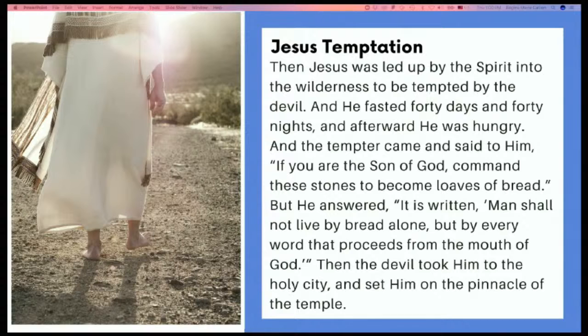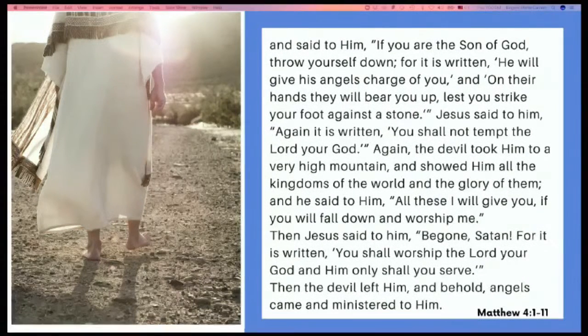Then the devil took him to the holy city and set him on the pinnacle of the temple, and he said to him, if you are the Son of God, throw yourself down, for it is written, he will give his angels charge of you, and on their hands they will bear you up, lest you strike your foot against a stone.